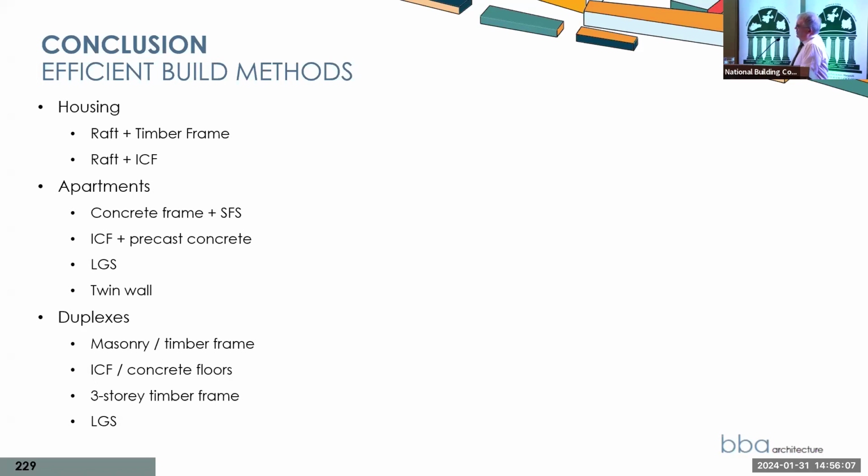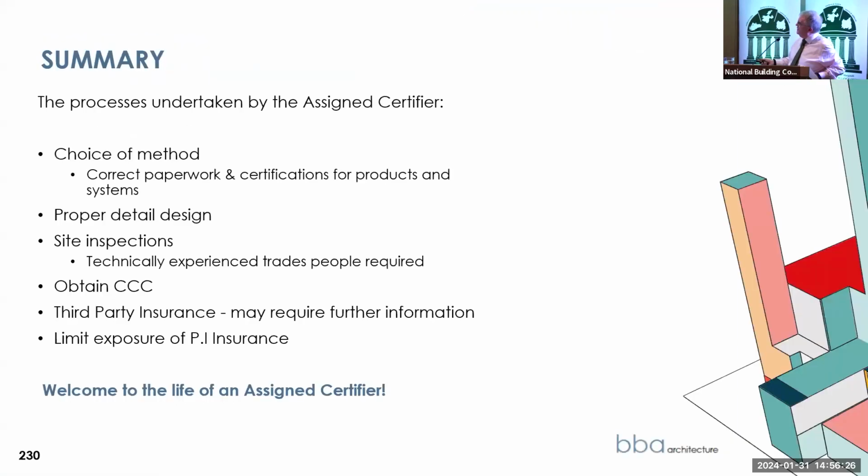For duplexes, we would be of the view that masonry and timber frame is fairly standard and reasonably quick. Masonry with a precast slab at the first floor level. ICF and concrete floors works as well. And we're actually looking at, and about to do, a three-storey timber frame. We haven't done LGS.